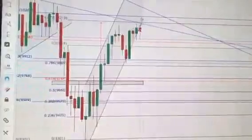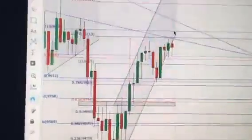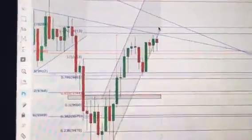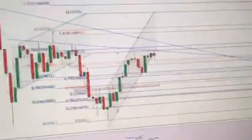Okay, maybe tomorrow. If we do break higher, look for 10.26. I think that's the next level to watch. 10.26, if we break higher.